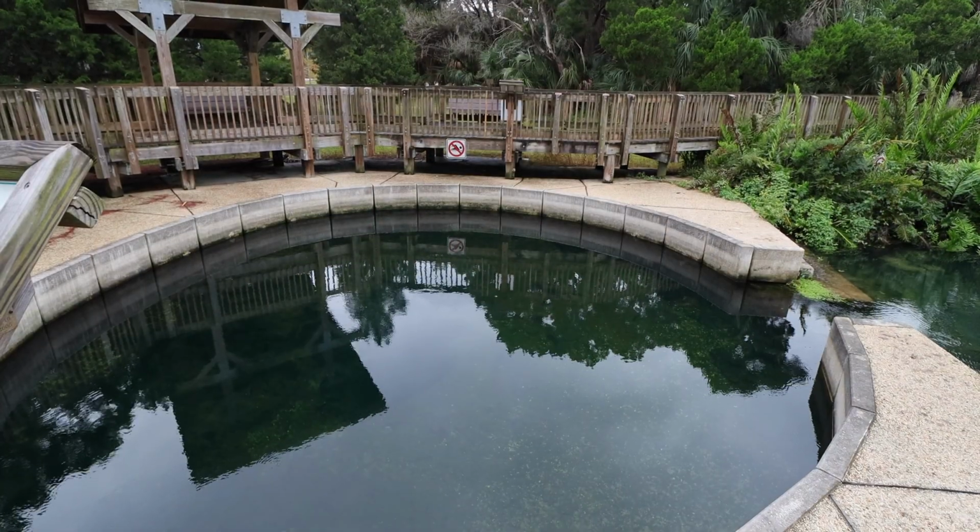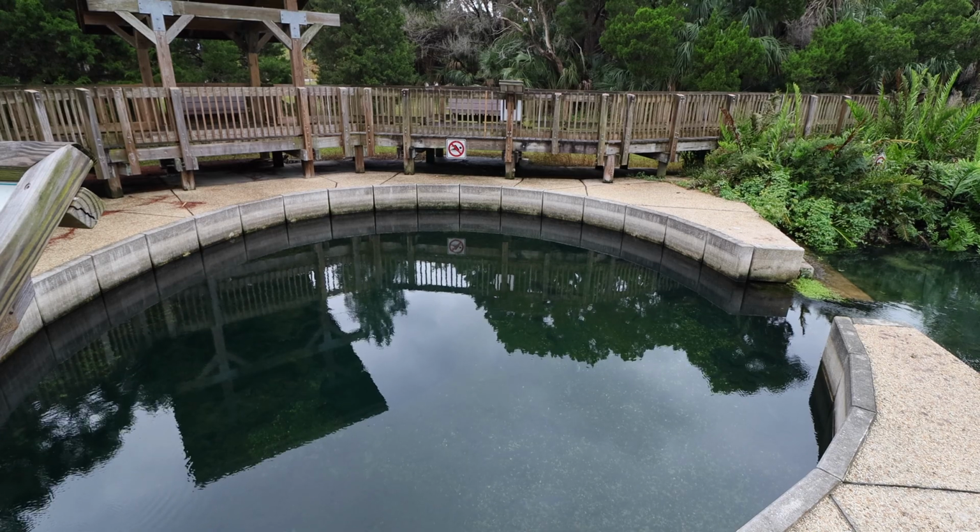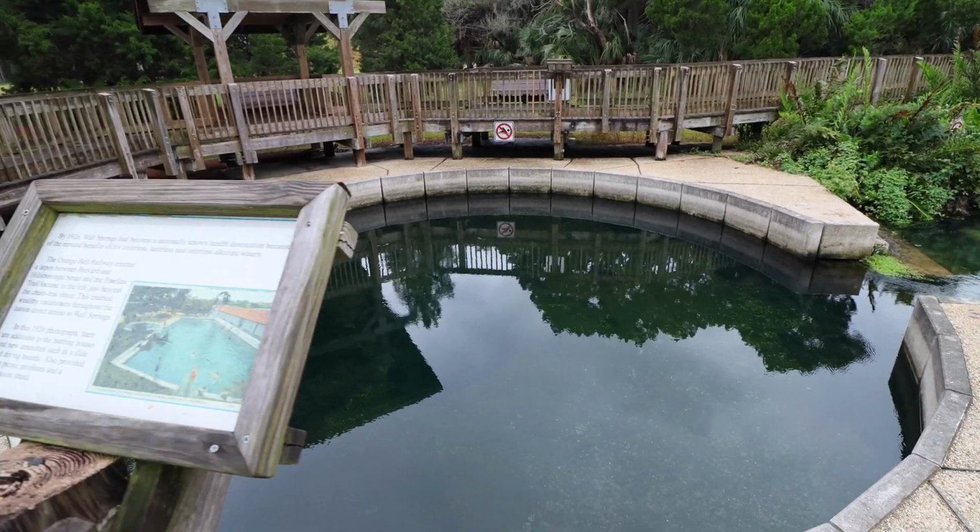So you might wonder what we're looking at. Do you wonder what we're looking at? It looks kind of like a swimming pool. So this is a natural springs. In the 1920s, this was a place where people used to swim. It had become a nationally known health destination because of the benefits of its colorless, tasteless, odorless alkaline water. And they put a train line out front here with the train station so people could stop here. And this is the way it used to look back in the day. See this?